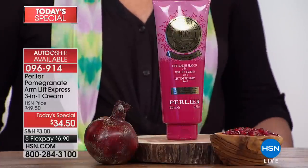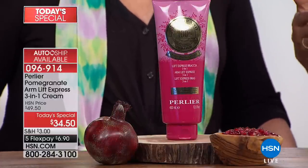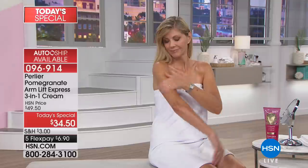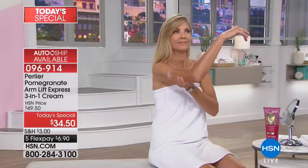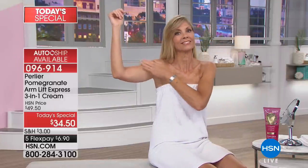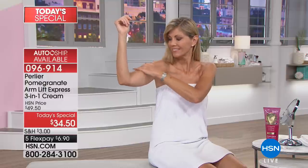This is so exciting to me. It's exciting because for so long we didn't have a revolutionary solution. We didn't have anything that we could do about that area. We didn't even think about it. We would just cover up and live with it. Exactly. But now there is something that we can do to improve the appearance of that upper arm area.